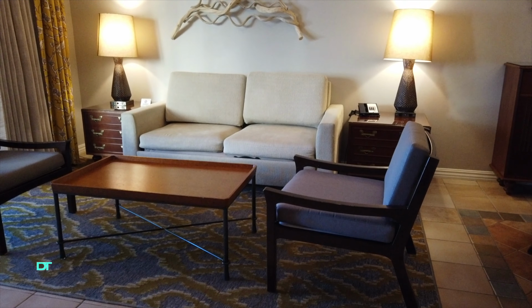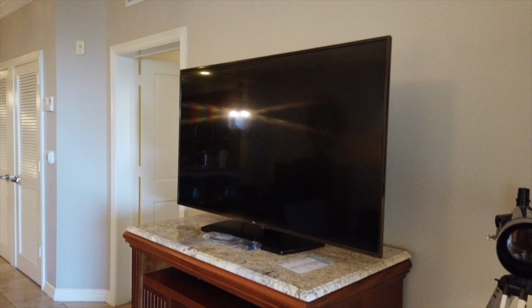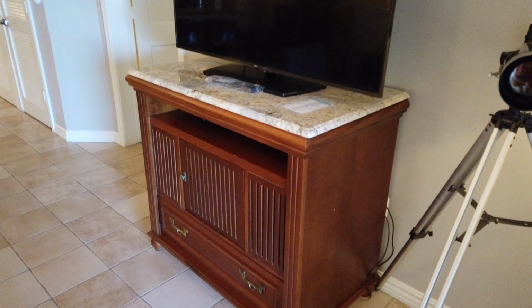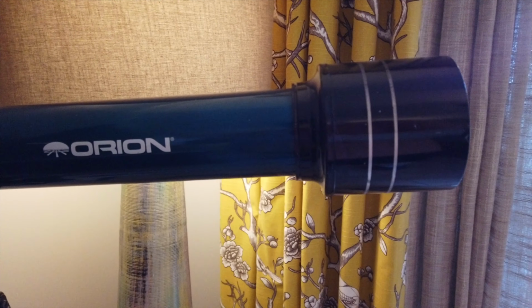Certainly not a queen like you would find on a full-size sofa bed. There is also a large television atop a TV stand here with a Blu-ray player. Now, one unique thing you're going to definitely find in this villa is the telescope that they have in the living room. I'm not exactly sure what the purpose of this is.